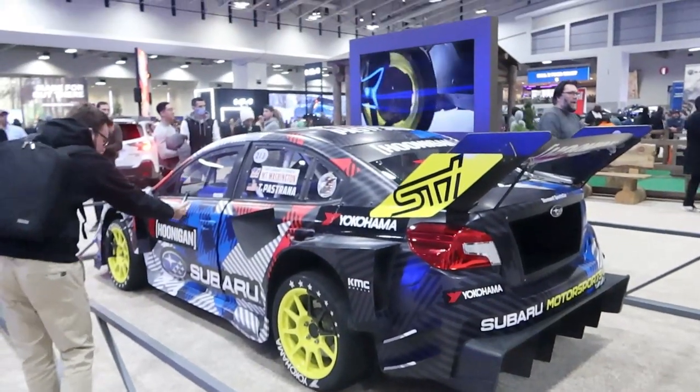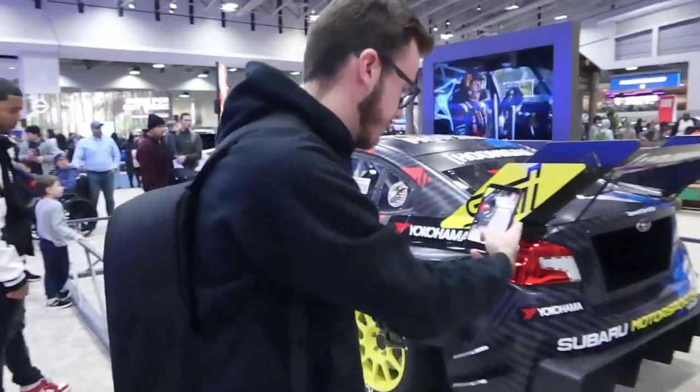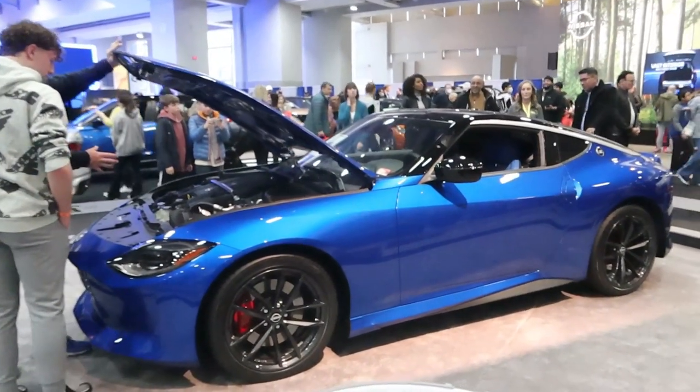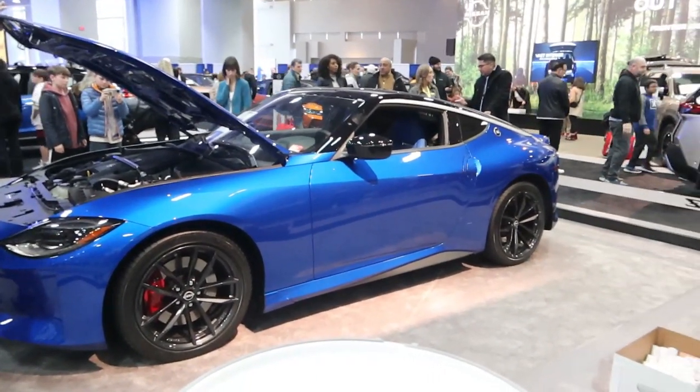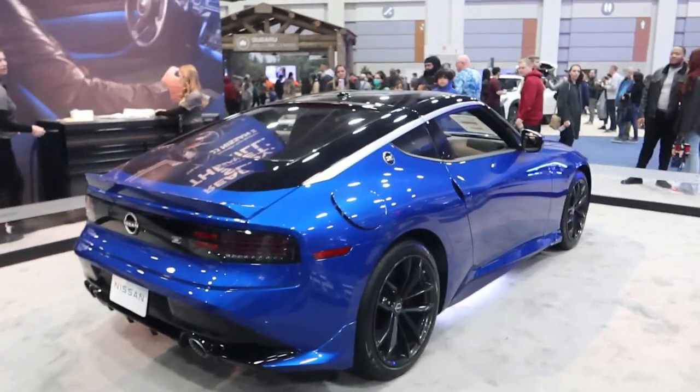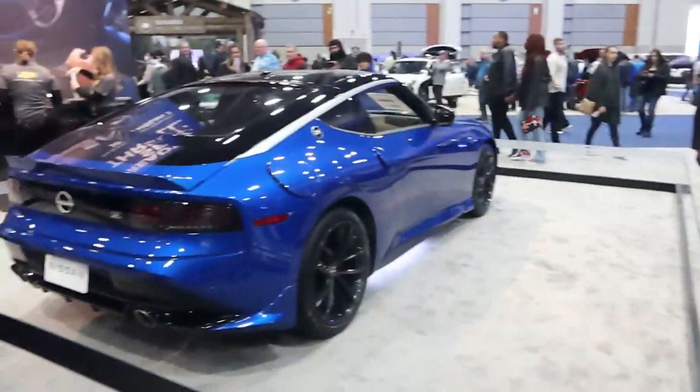This car is absolutely insane. Got the Nissan Z. The back of it is interesting. It's a cool car, but definitely not worth the money. No, not at all.